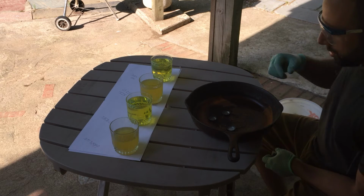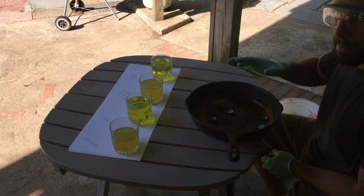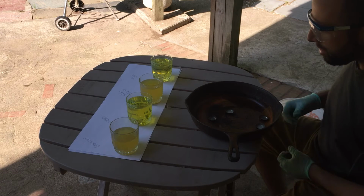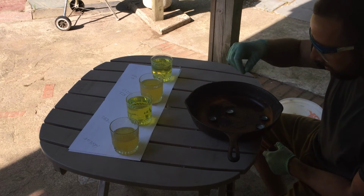So, for the record, I am sure that I'm not wearing proper safety equipment to be doing this, but I'm going to do it anyways. So I just have safety glasses and some gloves.